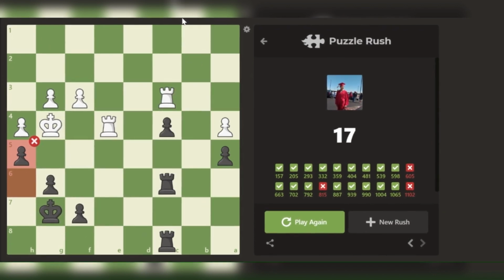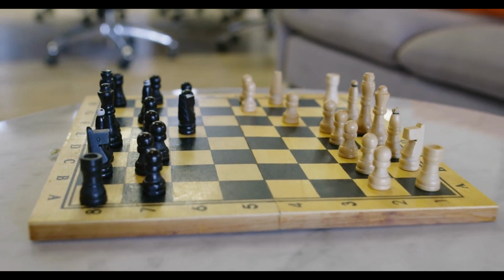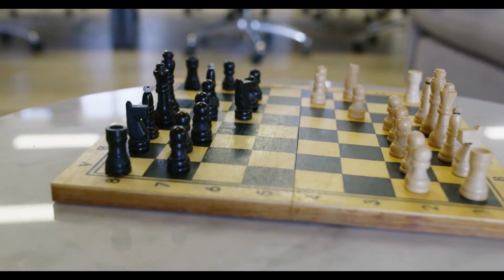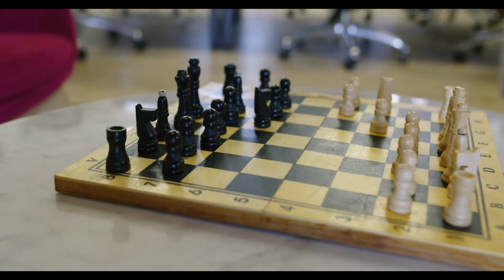Moreover, studying tactics helps you become more alert to threats and traps your opponents may set. You'll become more adept at calculating variations, assessing risks, and finding the best moves in critical situations. It's like having a secret weapon in your arsenal.